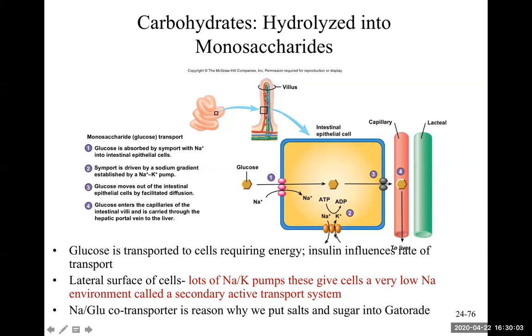On one side of the cell, you see a sodium-potassium pump. You pump out sodium, pump in potassium. So what happens if you keep pumping out sodium? Inside the cell will be very, very low sodium. So low that when we eat, the food has a lot of sodium in it. That sodium now creates a concentration difference. In the lumen of your GI tract, let's say you've eaten a saltine cracker. Saltine has a lot of salt, sodium, and has starch in it. So the sodium concentration is going to be very high in our chyme.